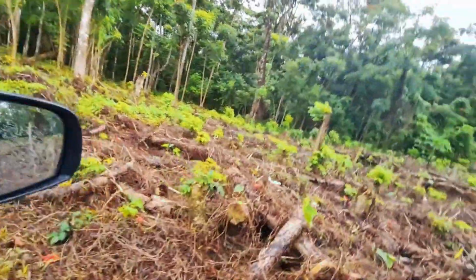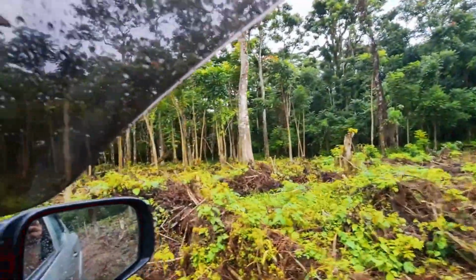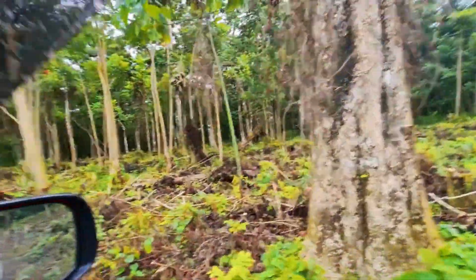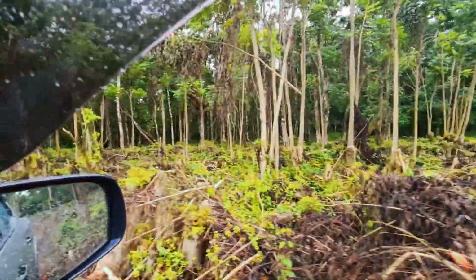So just this portion left there, which we need to clear up. We might need to bring, nope, we don't need the cows for this one, so we'll just need to cut down the trees and then begin planting. So far so good.